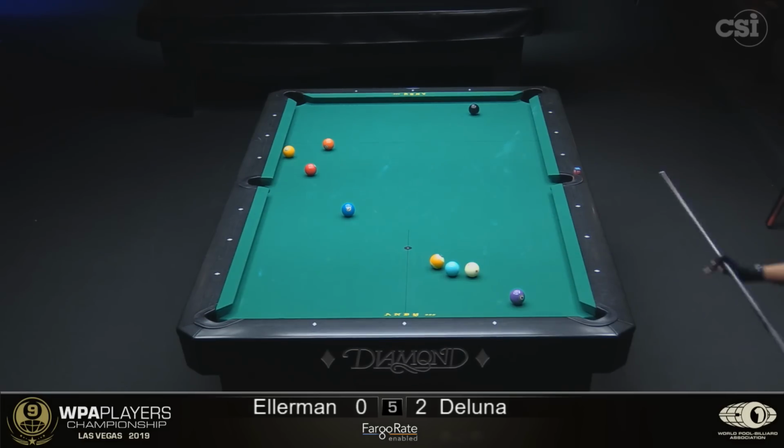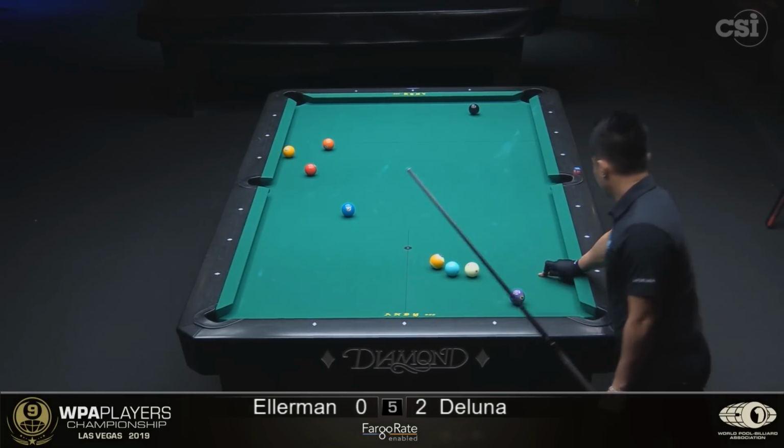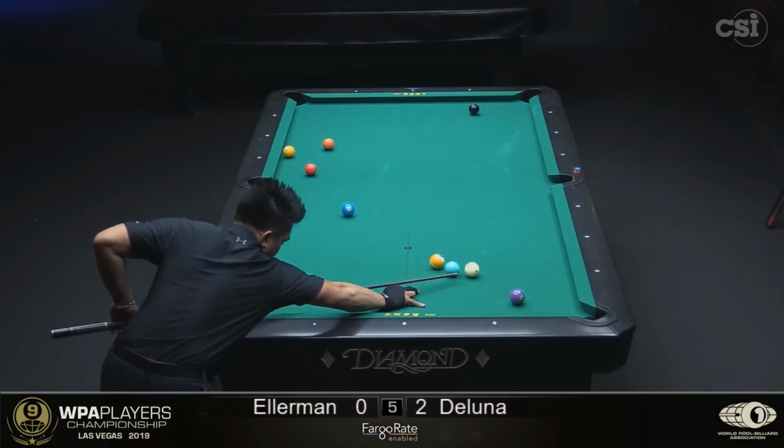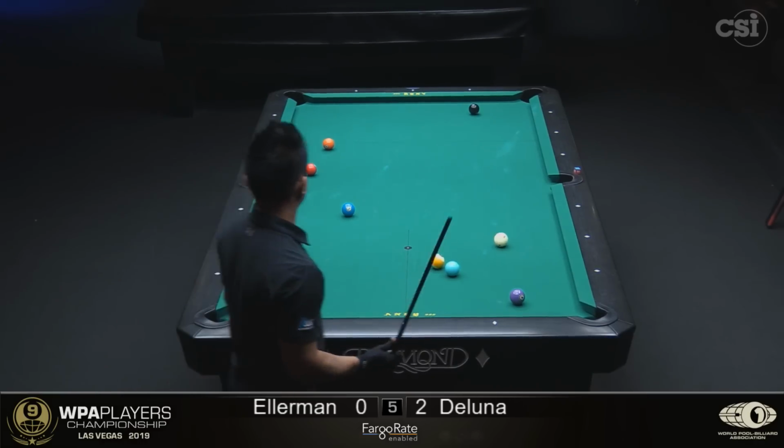We're not sure what system he's using, what he's thinking. We will find out. 7-9 tied up a little bit, but a 7 goes in a corner pocket. He is pushing out. A little speedy.